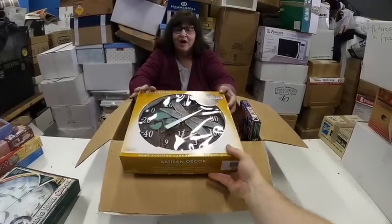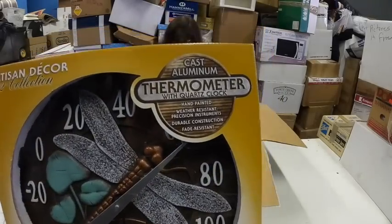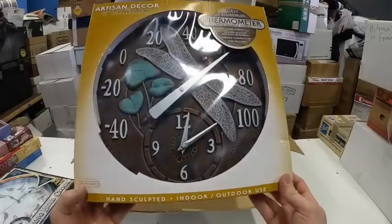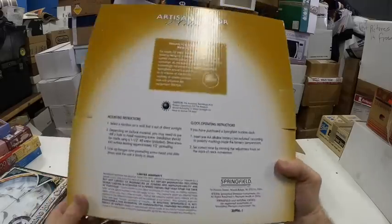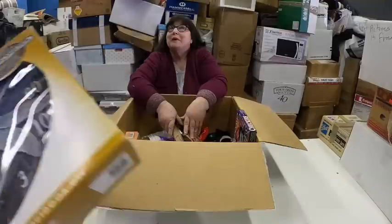Whoa! You need a firefly. No, that's not a firefly. It's a dragonfly. Dragonfly, cast aluminum. And this shows you how hot it is. Wade, wow. When you see what I pull out next, wow, you are going to be so amazed.